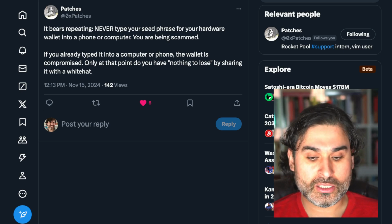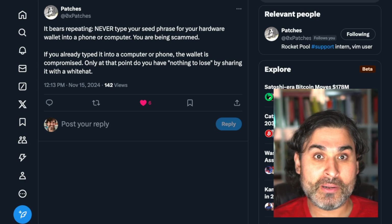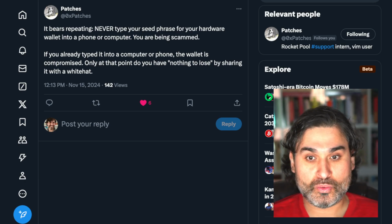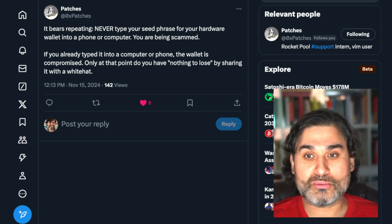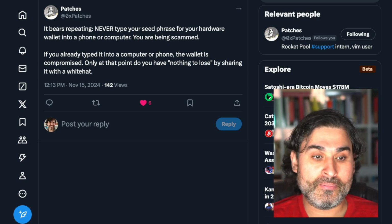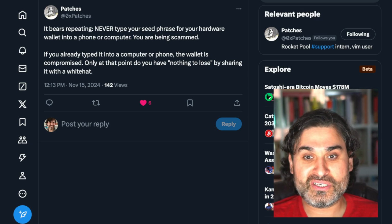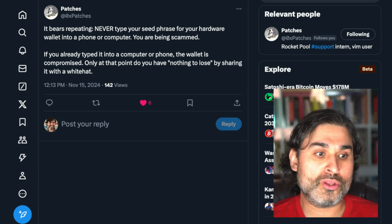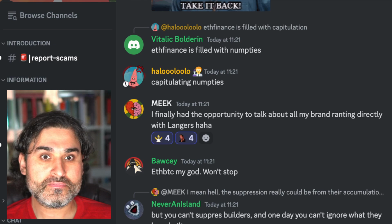So even in this situation, Patches obviously is a white hat, trying to help this person, but if that wallet hadn't been drained, Patches would not have asked for the keys to that wallet. Patches would say to that person, move your crypto off that wallet into a wallet that has not been compromised, like a new wallet that has brand new private keys, and not just a derivative of the same keys. Now that is Patches explaining that one situation in which that rule doesn't apply.